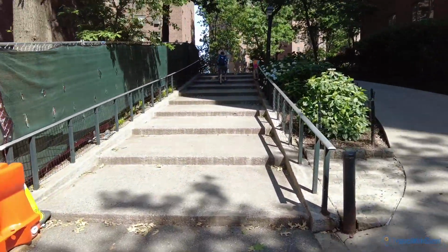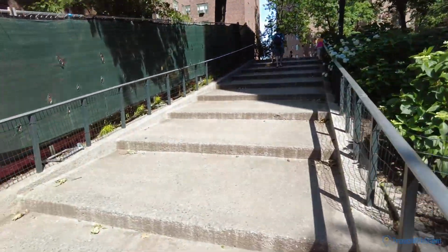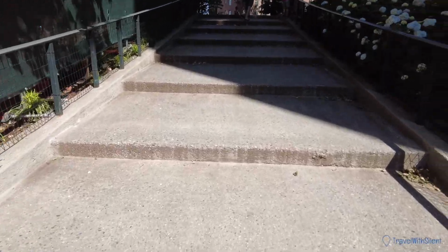Should we take the stairs or the loop? We'll do the stairs because it gives it more character.